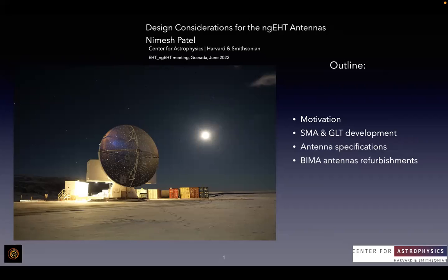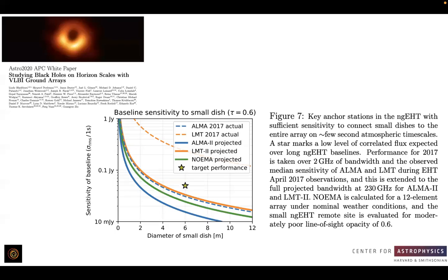I want to just summarize a few lessons that we can learn from the deployment of SMA and the GLT antennas. And I want to briefly summarize the antenna specifications, which we are still working on. And finally, I want to briefly talk about our plan of refurbishing 3 of the BIMA antennas, which are currently at the overall site, for the 3 new ngEHT sites.